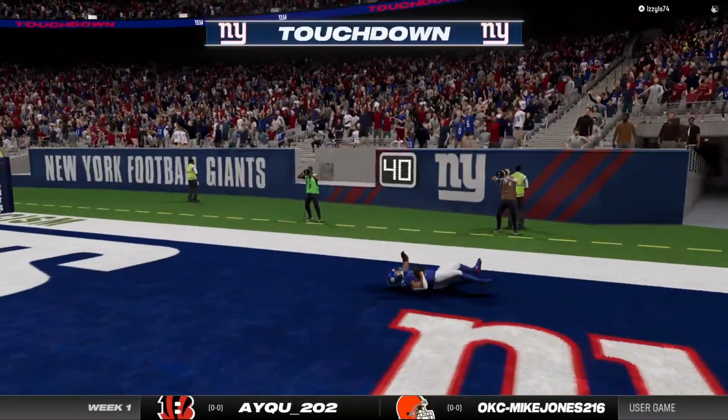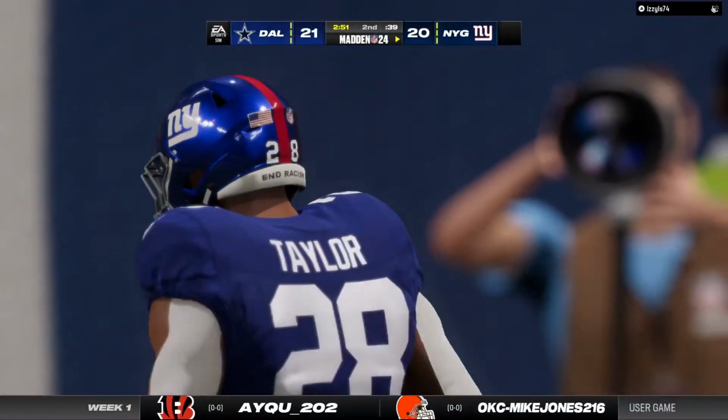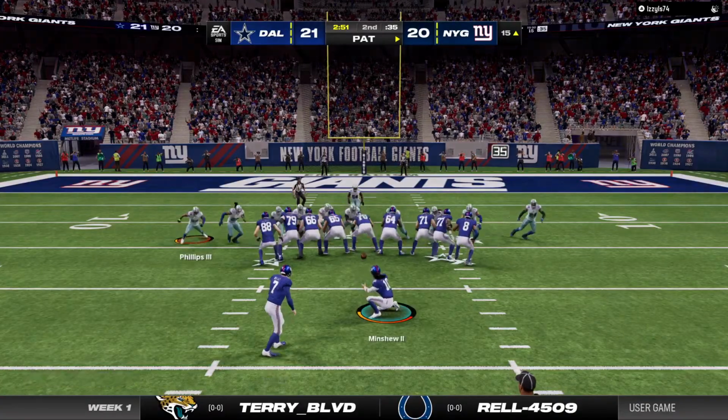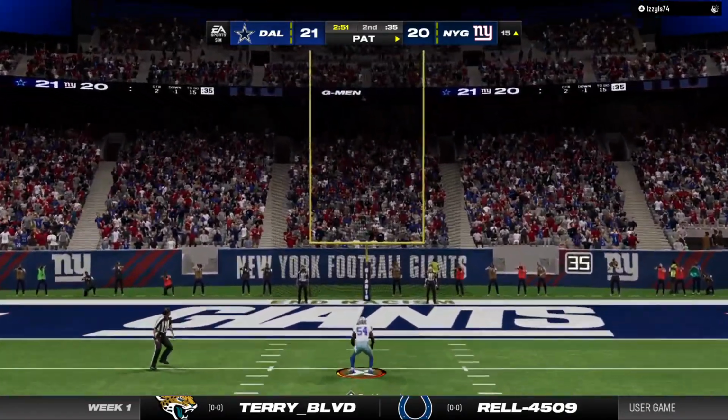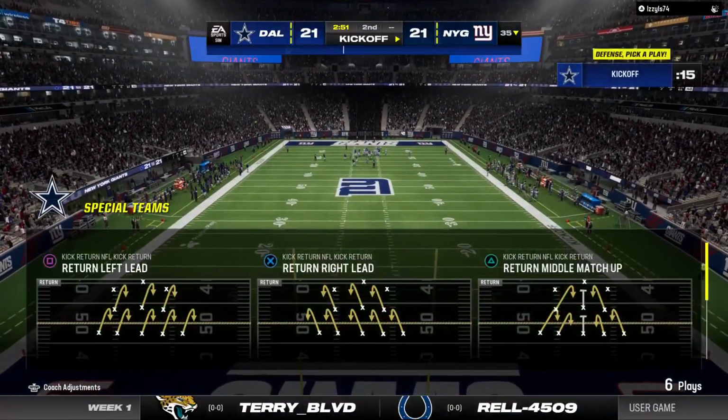Touchdown, Giants. Jonathan Taylor. He scored on the ground and through the air. And the Giants are able to strike quickly here as they are in for 6. Extra point right down the middle. And we've got a tie game here in a back-and-forth first half.